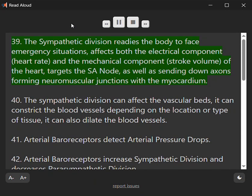39. The sympathetic division readies the body to face emergency situations, affects both the electrical component, heart rate, and the mechanical component, stroke volume, of the heart, targets the SA node, as well as sending down axons forming neuromuscular junctions with the myocardium. 40. The sympathetic division can affect the vascular beds, it can constrict the blood vessels depending on the location or type of tissue, it can also dilate the blood vessels.